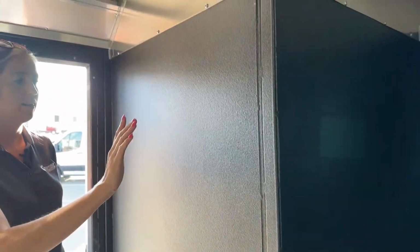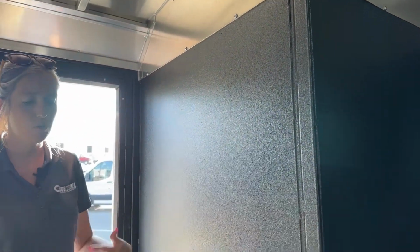I actually had a customer take a trailer similar to this, and he went to a Lowe's or a Home Depot, bought some material, and lined this, made it look a little more like a dressing room in here. He lined his walls, and then he added some shelves and some drawers, some storage, and filled that space back there. So it actually works out really well.